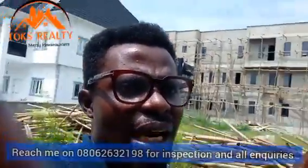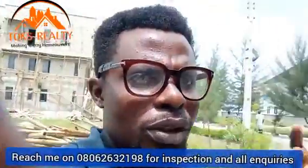And you can see this is phase one of the land, which is already sold out. You can see people are already building, and some people are already resident within phase one. So shortly, I'll be taking you to phase two, which is selling right now.